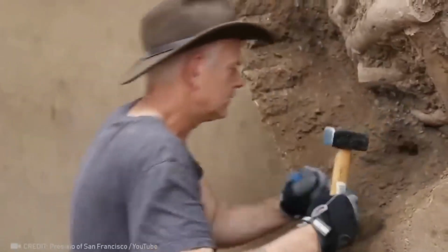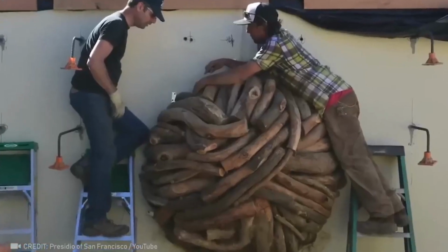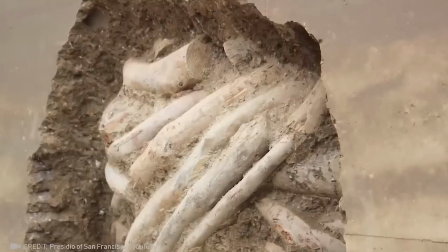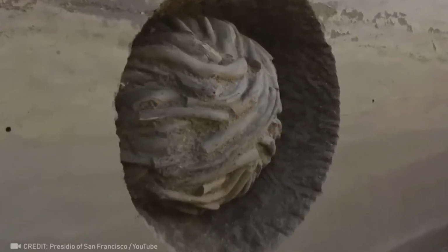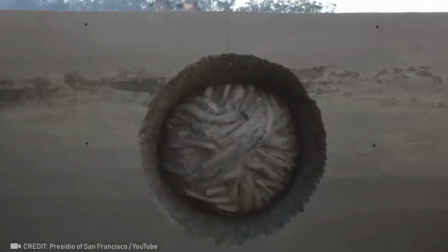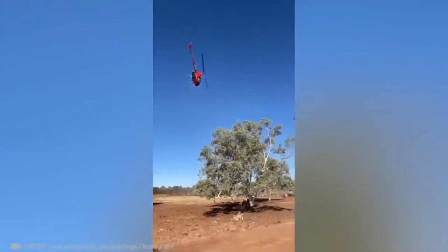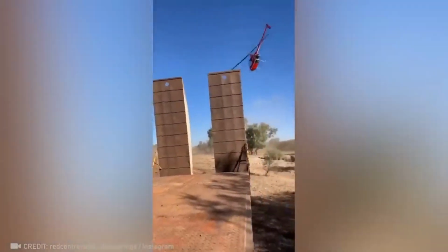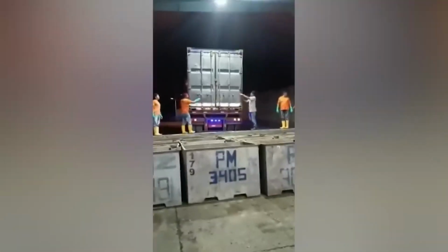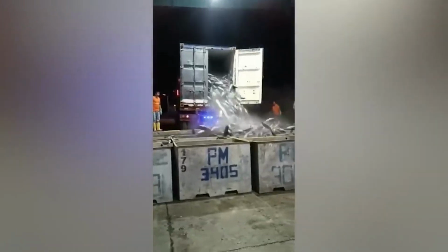Now check out this incredible 3D wall. Have you ever seen anything like this? This pro pilot does a U-turn on a helicopter like it's nothing. And these guys are way better than any sorting conveyors.